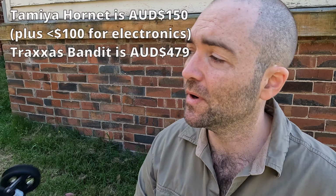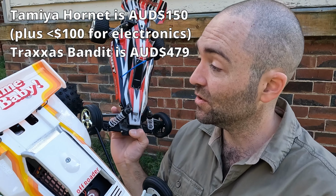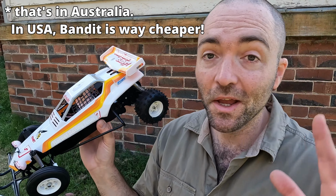The price difference between a modern but basic brushed buggy and the Tamiya Hornet is still considerable, and it's enough that if you want a new cheap fun machine, this isn't a terrible option. I'm not joking.